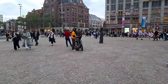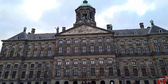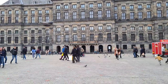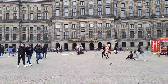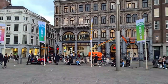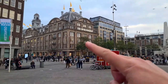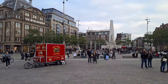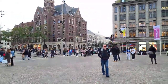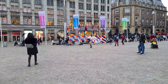And as usual, there were some demonstrations, protests. Let me show you the Royal Palace. Here it is. Yes, it's 5:40. And the new church, the Nieuwe Kerk, H&M, one of the other most important landmarks of Dam Square. Just joking. The Bijenkorf luxury shopping mall, Hotel Krasnapolsky, another historic building, and the diamond company Gassan, and Madame Tussauds, of course. Here it is, Madame Tussauds. There's a Bolivia protest here.